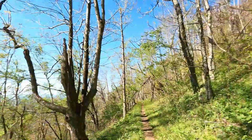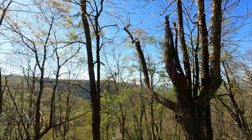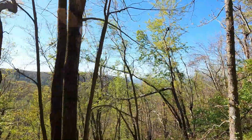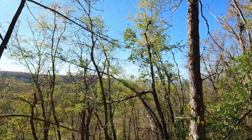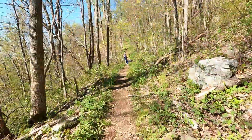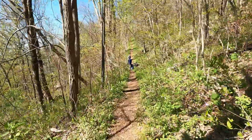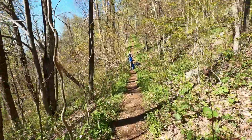Nice day to be out on the trail today. Starting to get a little warm though. Gonna have to stop soon, come out of this long sleeve shirt. Check out my view. That's nice. I think they had the same idea as I did. Time to come out of the long sleeve.